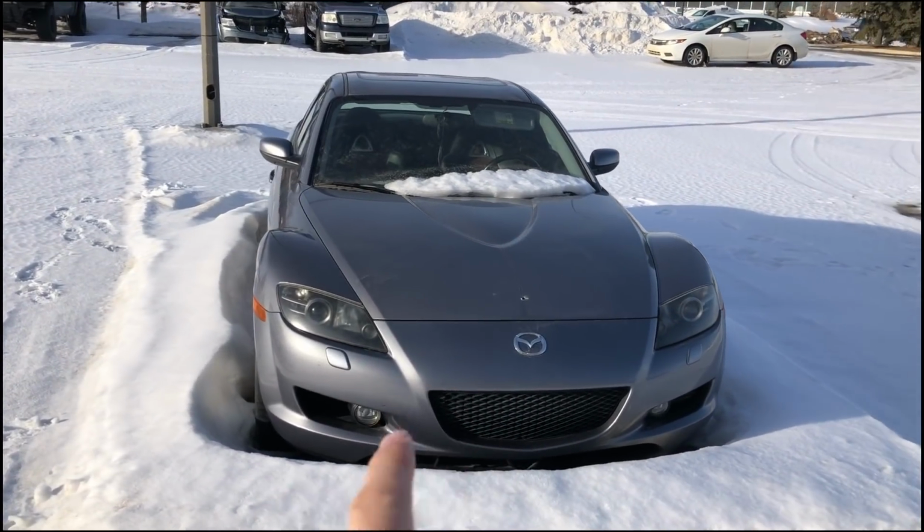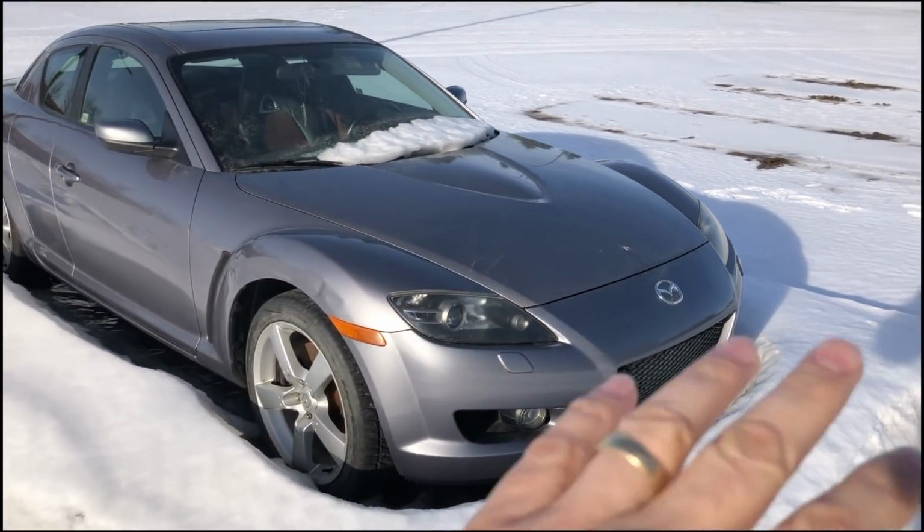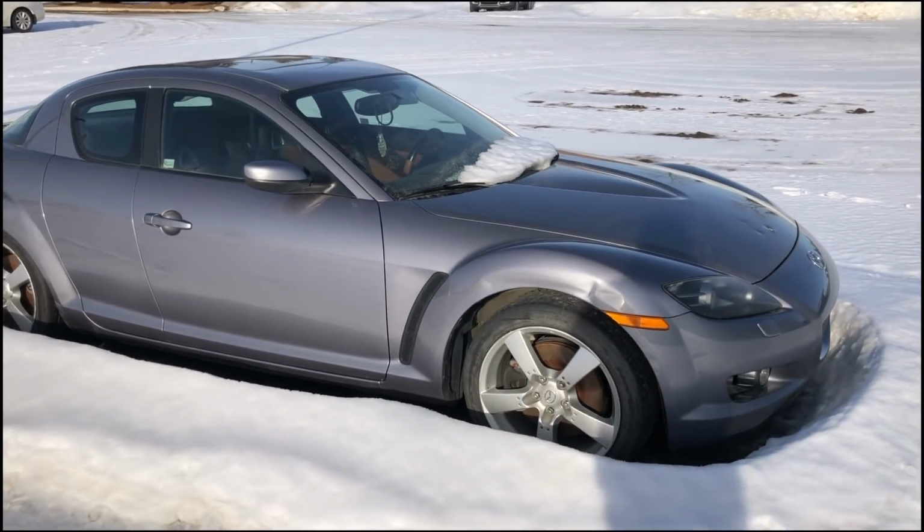Low compression means poor starting. The starter motor was weak, it cranked very slowly, but with low compression to boot, these vehicles often became almost impossible to start on a good day. That usually meant that this thing was on its last legs.